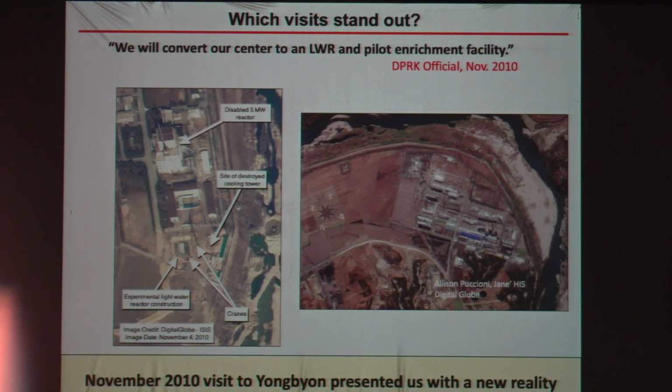And this time, they were really on the path to say that, look, we're going to build our own light water reactor. And for a light water reactor, we need an enrichment facility. Prior to this time, they had denied that they ever had any enrichment facility. They said we went the plutonium route to the bomb. Most of you know there are two routes: plutonium through reactors, and uranium by enriching the natural uranium up to highly enriched uranium. So when they said that, that was really a significant visit. And the new reality was that now they had both paths to the bomb.